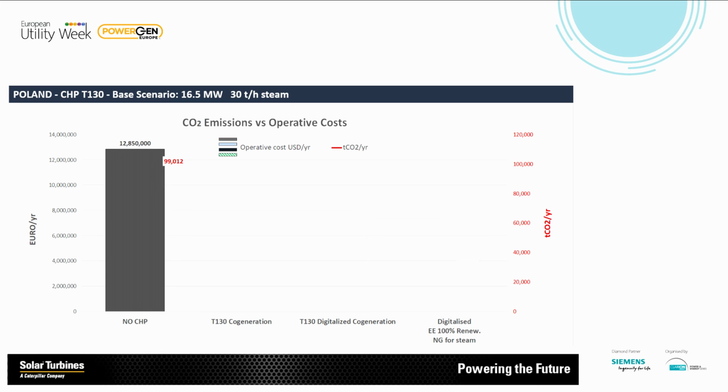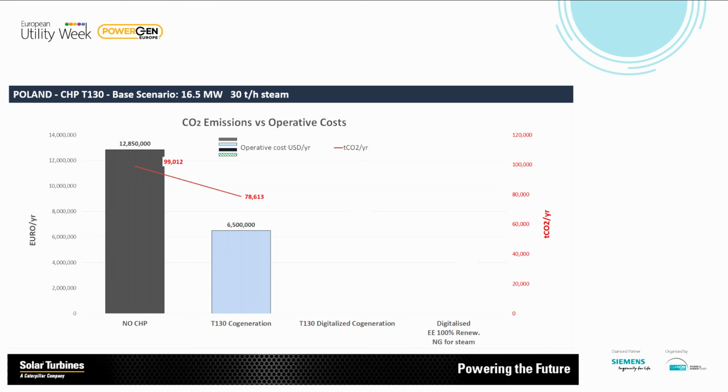So without CHP, the operating cost in Poland of a Titan 130, a 15 megawatt machine for paper manufacturing, is close to 13 million only to produce the utilities. And they have an emission of 99,000 tons of CO2 per year. If they install a normal CHP, with a flange to produce the utilities, there is a huge reduction: 49% less in cost to produce the utilities, with a reduction of CO2 of 21%.